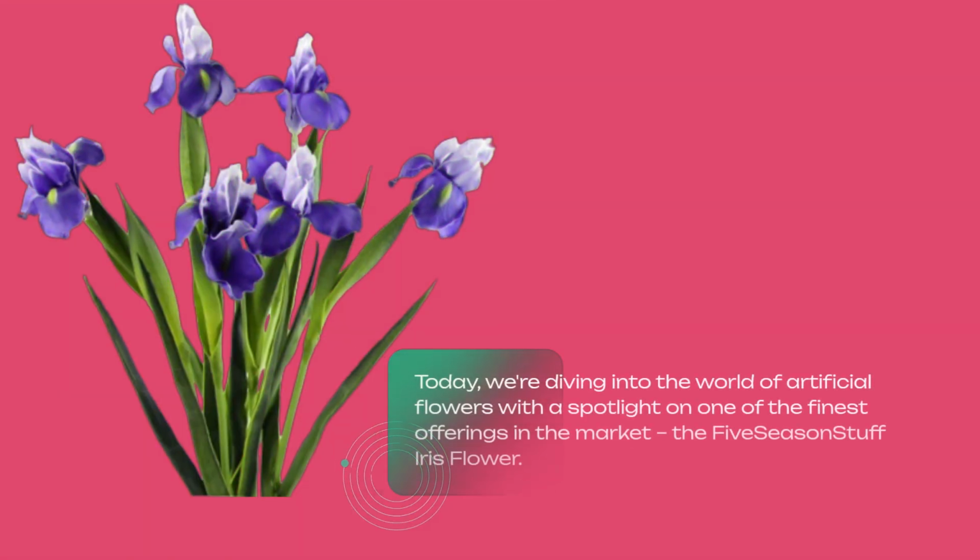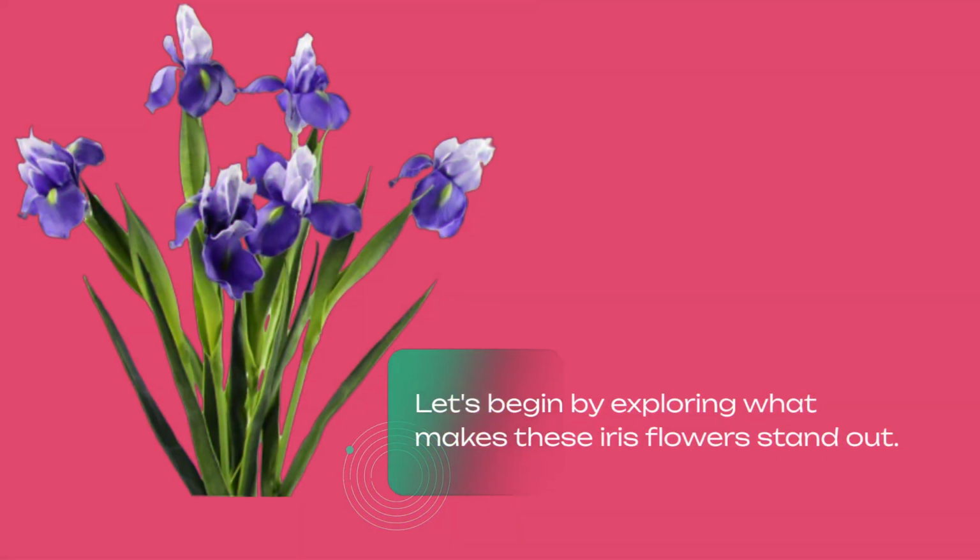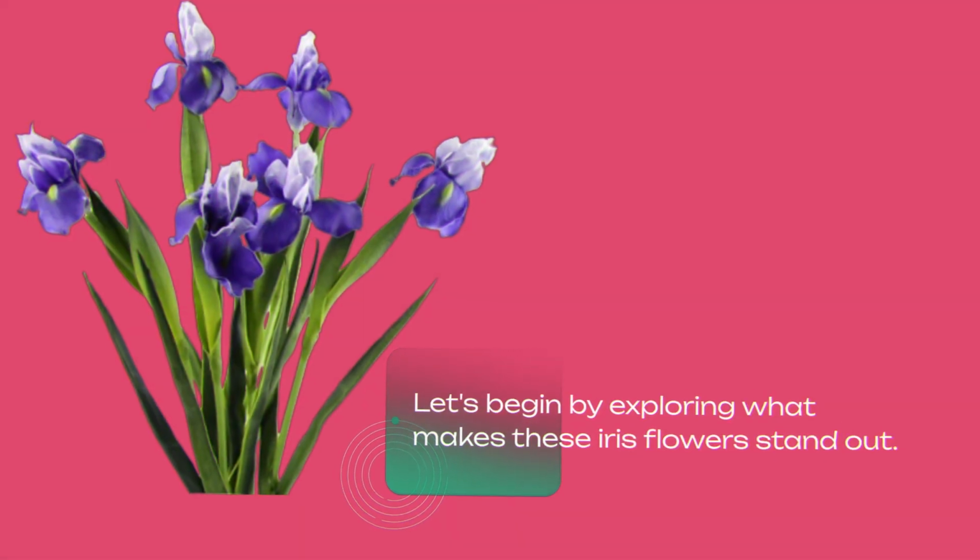Today, we're diving into the world of artificial flowers with a spotlight on one of the finest offerings in the market, the FiveSeasonStuff iris flower. Known for its remarkable realism and elegant design, this artificial flower promises to elevate any space with its vibrant presence. Let's begin by exploring what makes these iris flowers stand out.